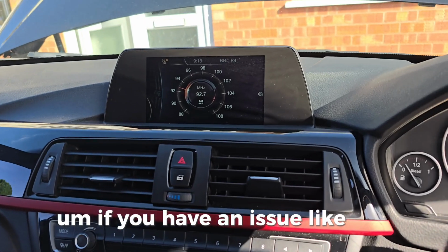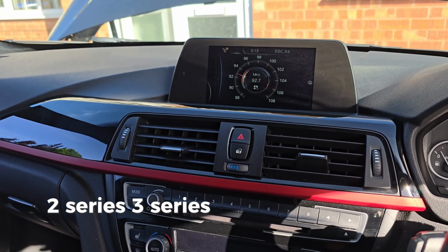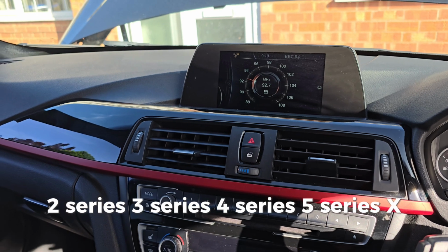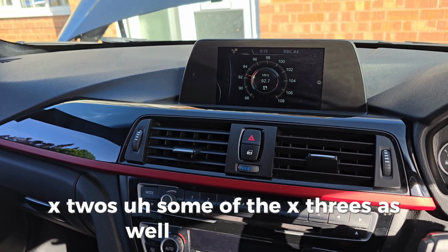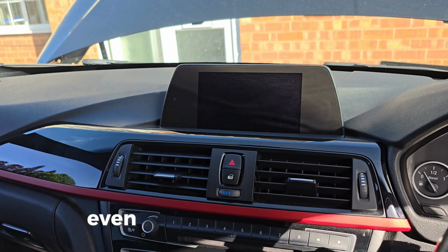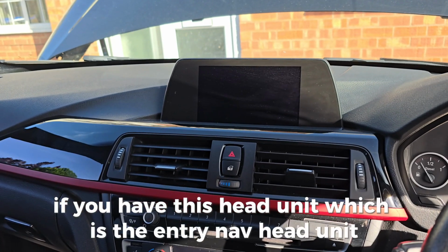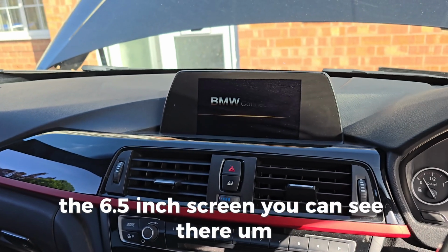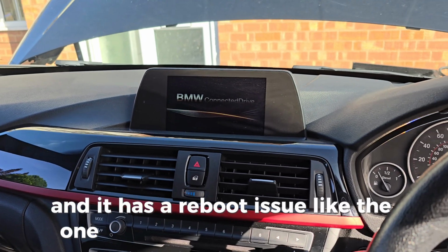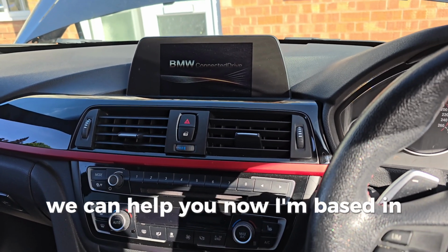If you have an issue like this, this applies to all 1 series, 2 series, 3 series, 4 series, 5 series, X1s, X2s, some of the X3s as well, everything, even BMW i3s as well. If you have this head unit, which is the entry nav head unit, the 6.5 inch screen you can see there, and it has a reboot issue like the one in front of you in this video, we can help you.